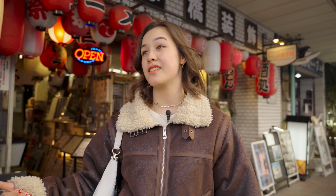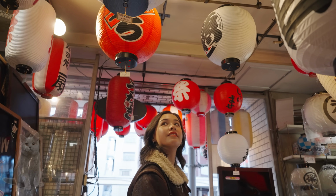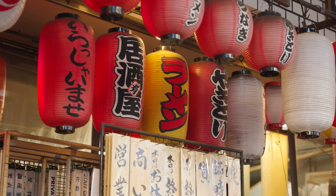We're here at Kappabashi, otherwise known as Kitchen Street. Although you've probably heard of this place before because they've got lots of kitchenware, tableware, really nice knives. But behind me is a store that we really wanted to mention and show you guys because you can actually get Japanese, local, authentic lanterns, Japanese restaurant signs.